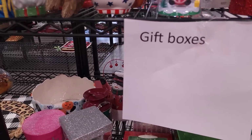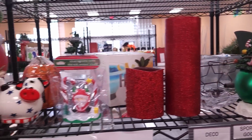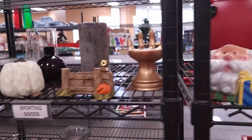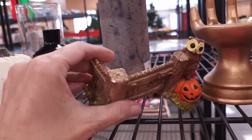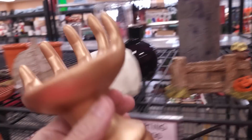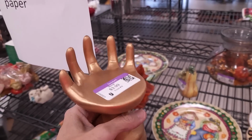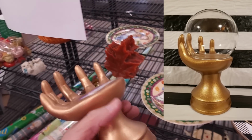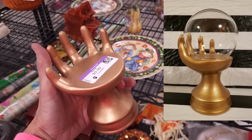Oh, this would be the gift box section. Pretty sure these are not gift boxes, but what do I know? Oh, that's a bummer again. I'm always buying stuff from a little fairy garden. But he's missing a wing. Now this, I happen to know, comes with a little cover on because I have one of these and I love it. And I'm going to put this in the cart and see if I can find the little dome that goes on top of it as well.